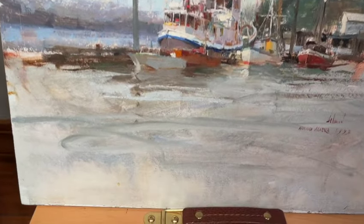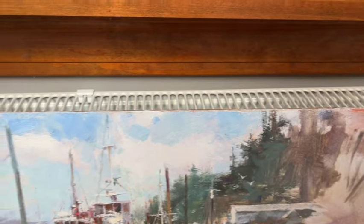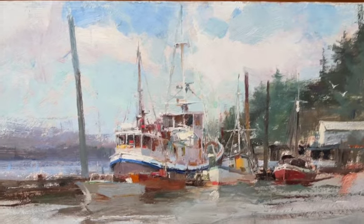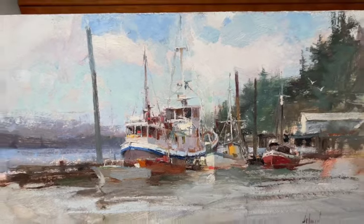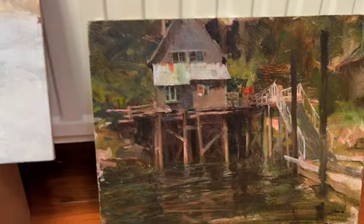I love how much he uses the tone of the canvas. And look at those little pinks. How it looks so loose, but I don't know how to describe it. I really don't. But I guess the thing I like so much is how he's able to get such pretty color. This one, I don't think I'd ever seen before.